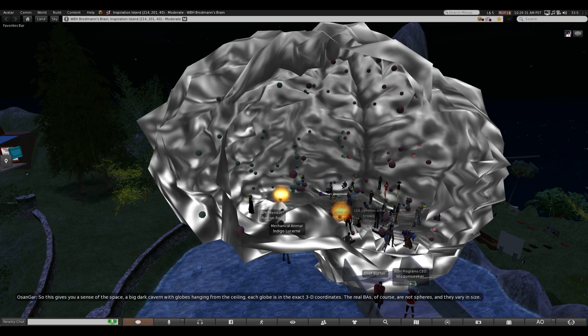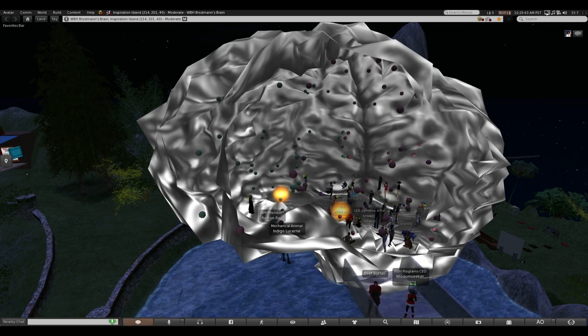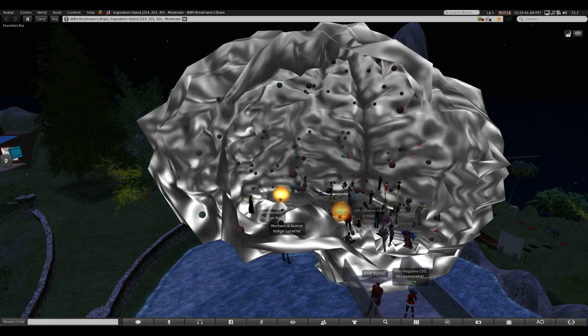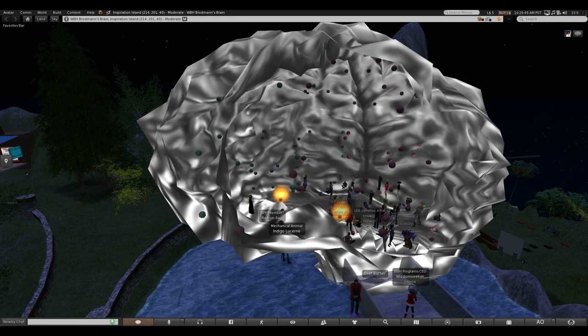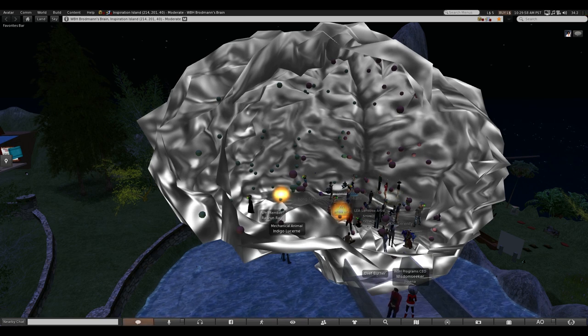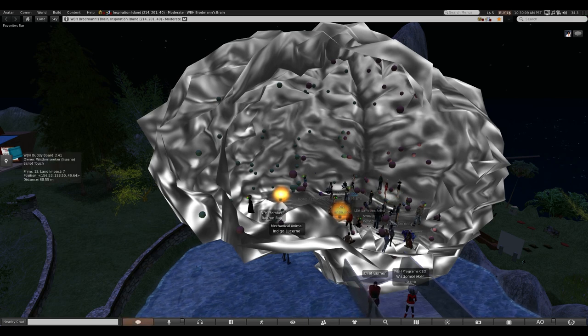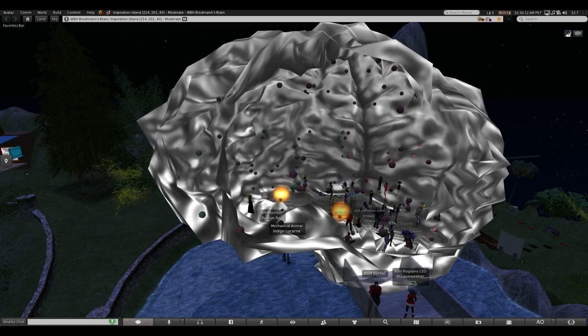So this gives you a sense of the space, a big dark cavern with globes hanging from the ceiling. Each globe is in the exact 3D coordinates. The real BAs, of course, are not spheres, and they vary in size. Interesting to watch from the outside here.